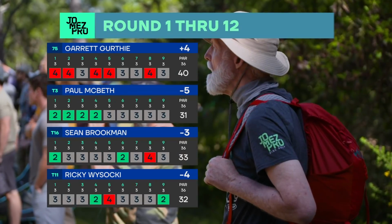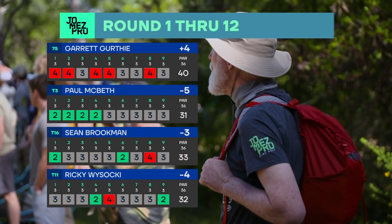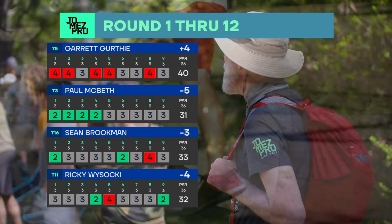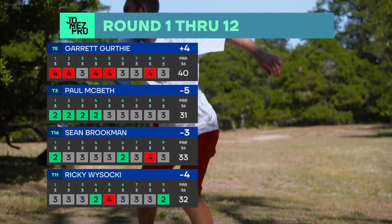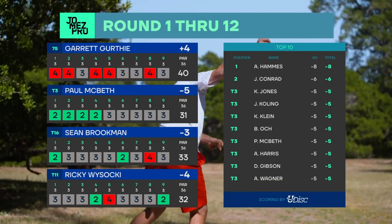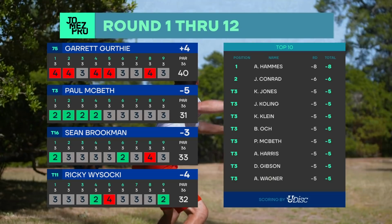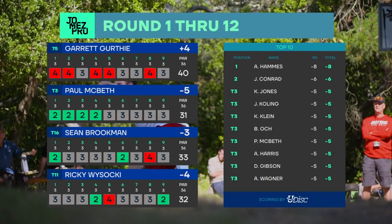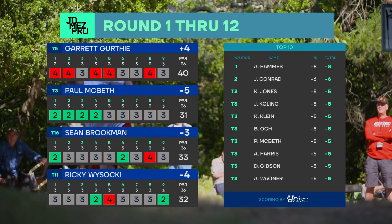We saw some impressive things in the front nine, some surprising things. One of those things obviously stands out immediately. Garrett, 4 over. He's going to, actually the first 12, so we don't see the full 12 there, but tough start for Garrett. But Sean Brookman, our amateur champion, he brought the noise. He's hanging in there with the big boys right now. 3 under par, 1 back of Ricky, 2 back of McBeth.